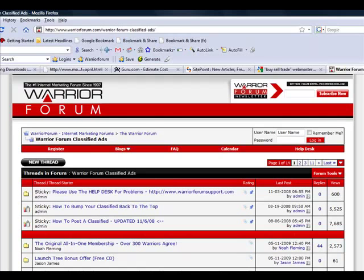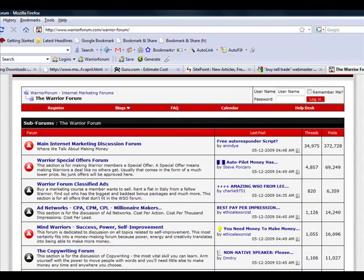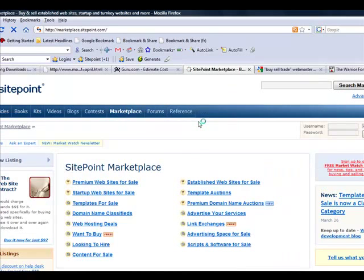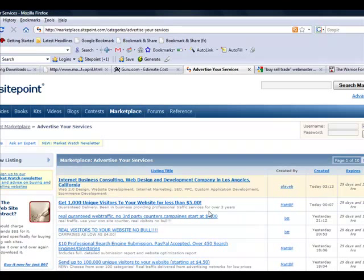So that's inside the Warrior Forum classified advertising section. The next thing that you're going to do is you can go right on over to sitepoint.com, SitePoint, just like you see on your screen, and you're going to look for the marketplace under SitePoint. And inside SitePoint's marketplace, they actually have a spot where it says advertise your services. So that's where you could click there, and you can actually go about advertising your freelance services.